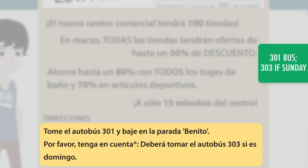The leaflet says that you can use the 301 bus or 303 bus if it's a Sunday to get to the new shopping center. Tome el autobús 301 o el autobús 303 si es domingo.